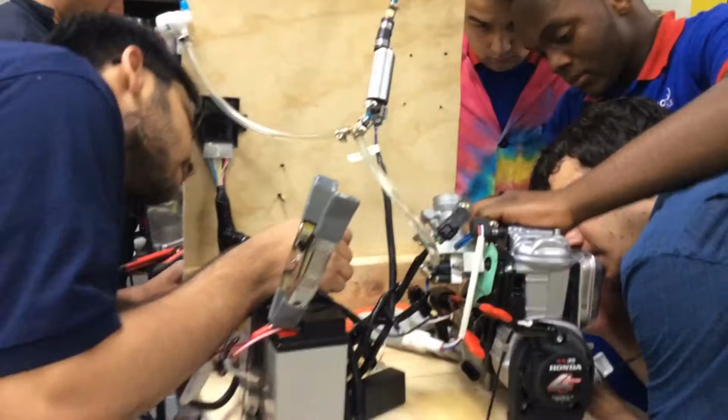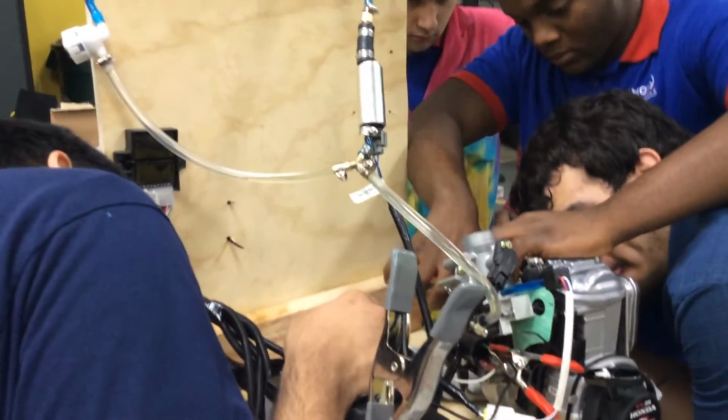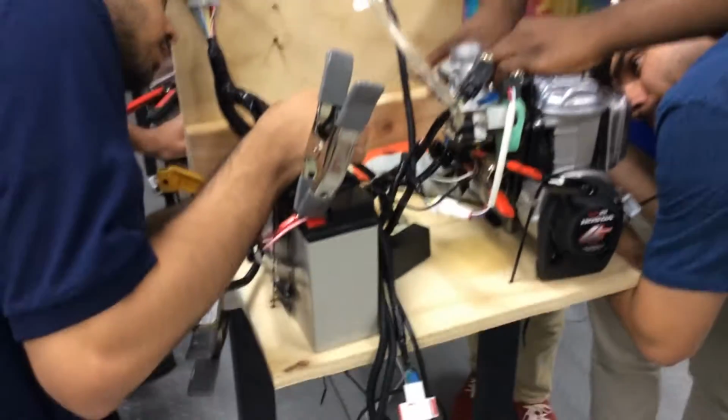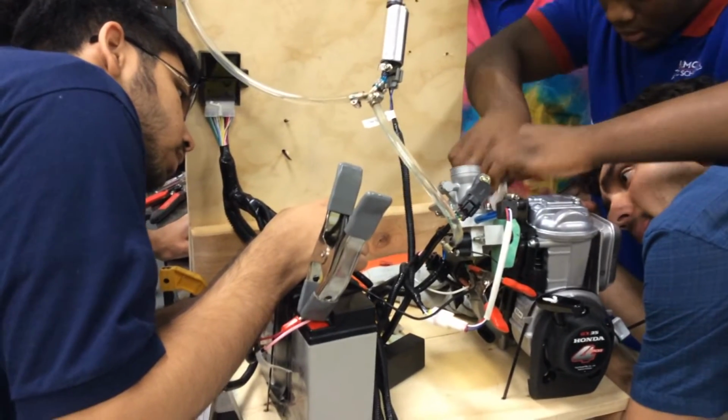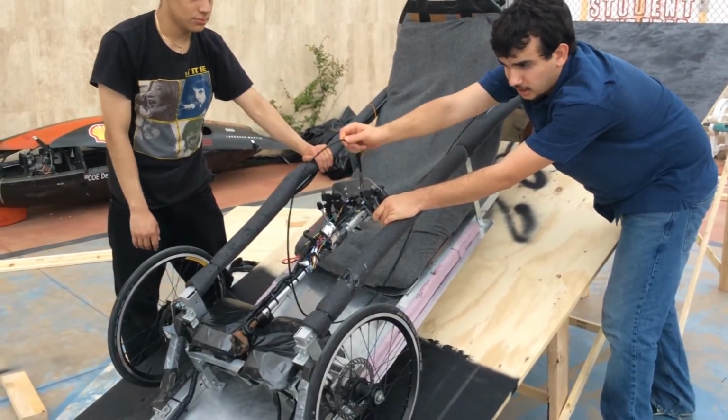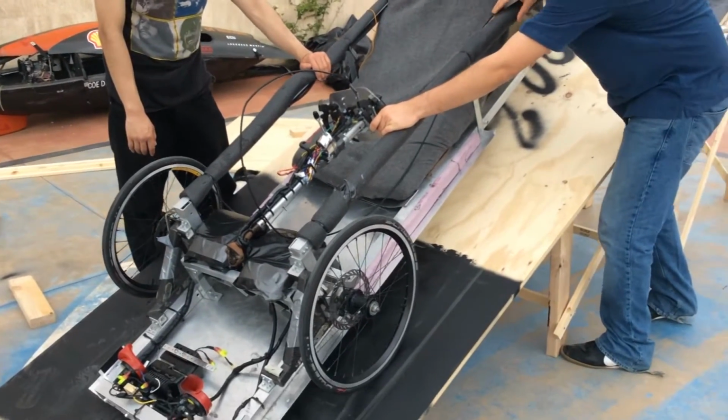And then also building the fuel injection system for the car with NASF was really interesting and challenging because it took a long time to actually get it to work. So that was pretty nice, it was a nice learning experience. I never knew how fuel injection worked. I didn't know how fiberglass worked, and it was nice.